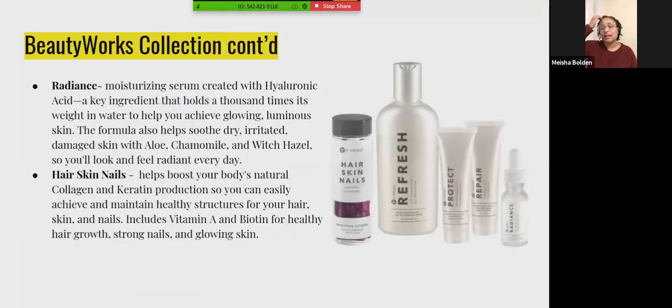Still within the Beauty Works collection, we have Radiance. Radiance is huge. It's been a huge hit for our company, mainly because people want things with hyaluronic acid now, right? Which is a key ingredient that holds 1,000 times its weight in water to help you achieve glowing, luminous skin. What does that mean? It hydrates your skin like crazy.